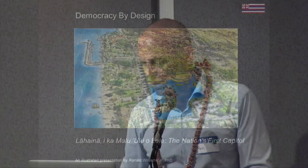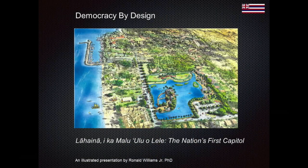I'm going to use some of the documents that we've pulled from the Hawaii State Archives to kind of highlight that. If you haven't been, it's behind us here. A wonderful place that contains the history of Hawaii from about the 1770s to present. So lots of treasures over there. So let's get started. So democracy by design, Lahaina, Ika Malu'ulu Olele, the nation's first capital.